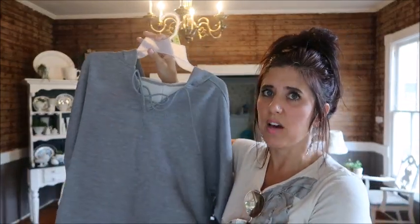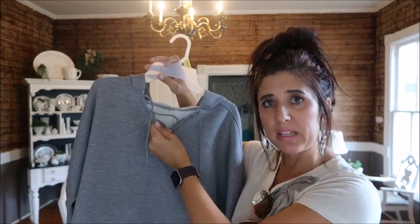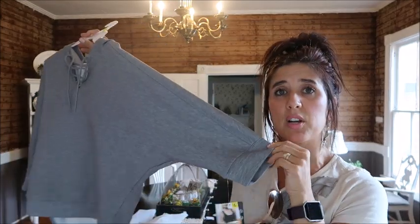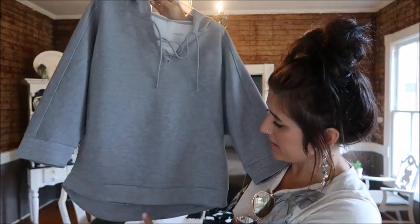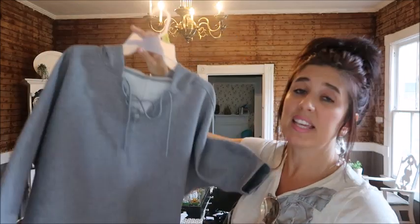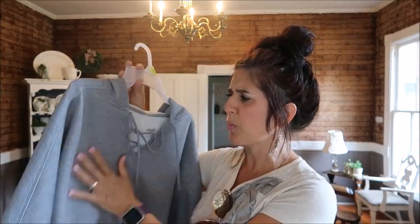I fell in love with this. It's very plain, but I liked that it had this cute little lace up right here. It is a hooded sweatshirt. The sleeves are kind of more of a three quarter sleeve. But what I liked about it is it's a little bit longer in the back than it is in the front. I just think it's gonna look really cute. You could pair this with jeans to give yourself a little more of a sporty look, or you can wear it with black yoga pants or black leggings. Anyway, it's really, super, super soft.